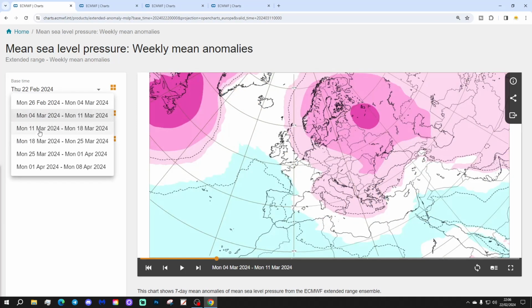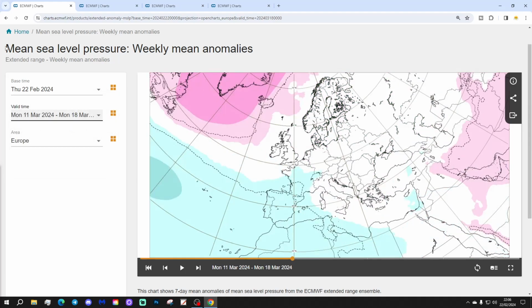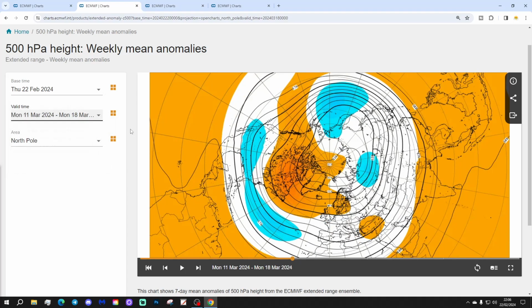Right, well, cooking with gas now. Week three will be the 11th to the 18th of March. High pressure on the move and looking like it's going into retrogression, moving up towards Greenland and Iceland, and that could start to pull in some colder air from the north and from the northeast there into the middle of March. 500 millibar heights look like that, above average heights still dominating, a lot of high pressure, but in a different position. Could be starting to bring something a bit colder in, perhaps.